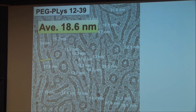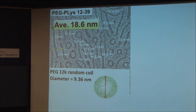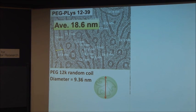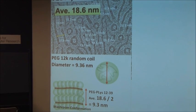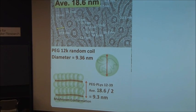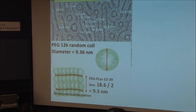This is very interesting because we utilize PEG with 12,000. And usually, the PEG 12,000 random coil diameter can be calculated as 9.36 nanometers. When you divide this 18.6, it is 9.3. So that means the plasmid DNA is covered by random coiled PEG, in a mushroom conformation.